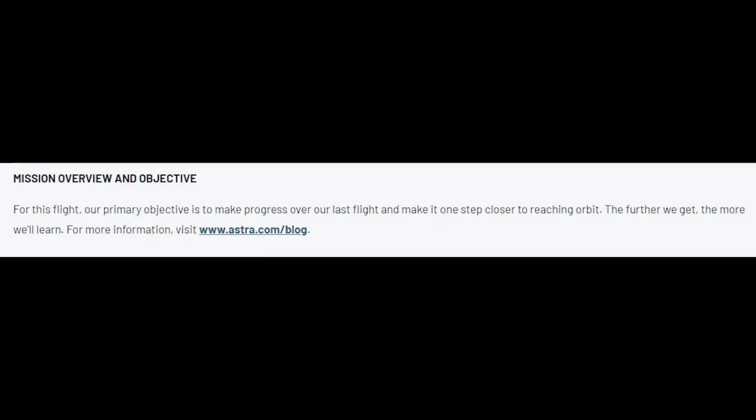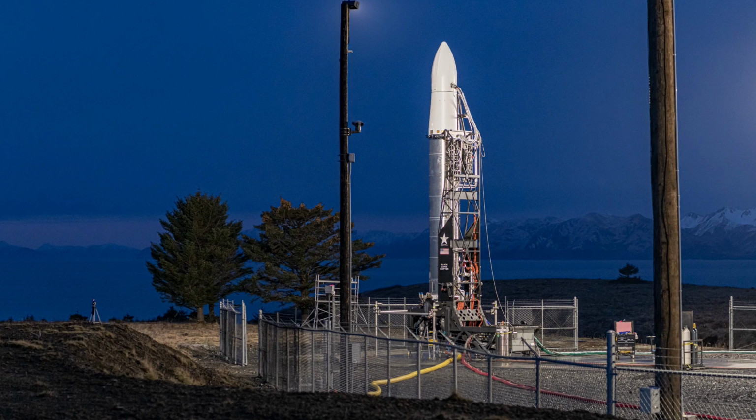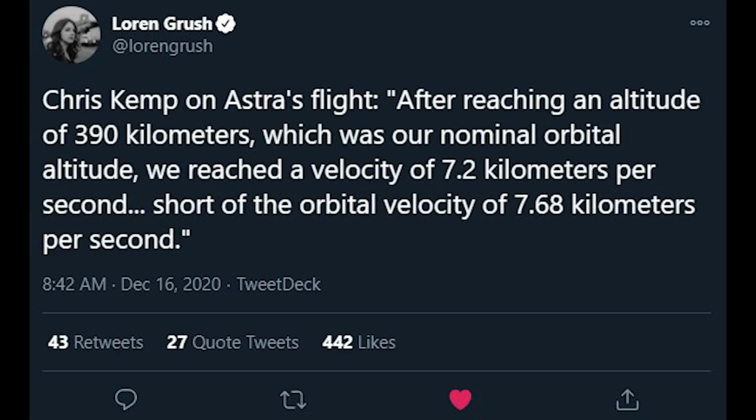Now the goal of this mission was to get to orbit, and they weren't delivering any payloads, they were just trying to get flight data, and they got very close to orbit. They got to 390 kilometers high and to 7.2 kilometers per second, which is just shy of the orbital velocity, which is 7.68 kilometers per second.